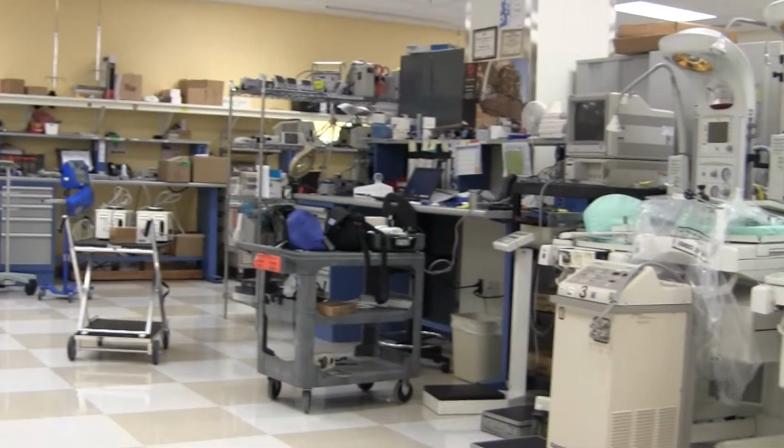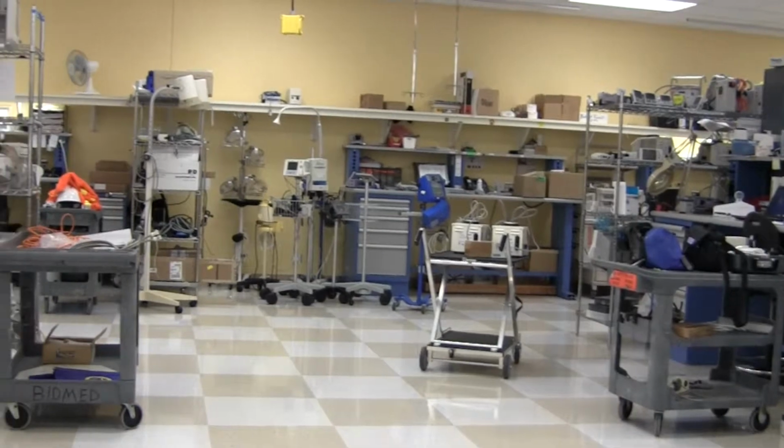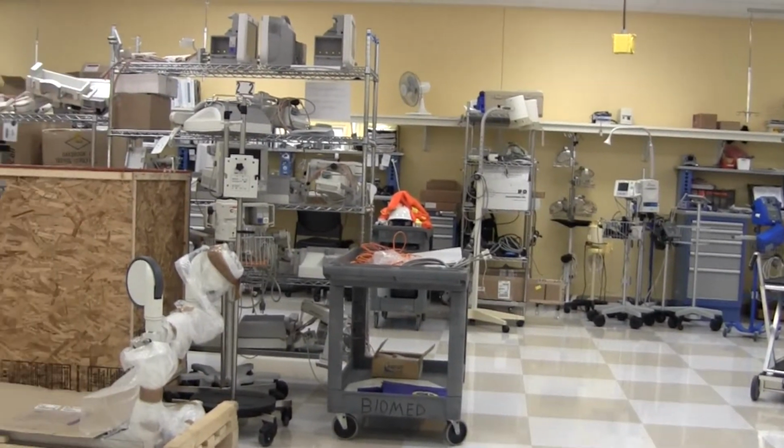I think it works for us because some of the jobs that we do entail, whether it's the clinical side or non-clinical, a lot of those jobs cross over. So it's a natural fit for us to say, let's make this all one team, an equipment management team, and tackle some of these problems together.